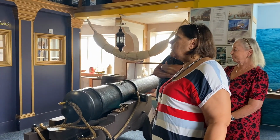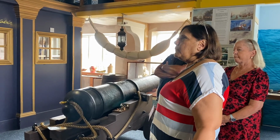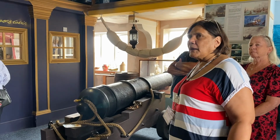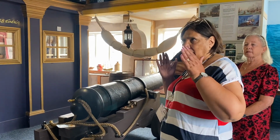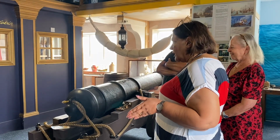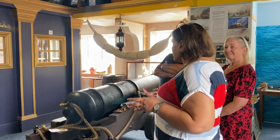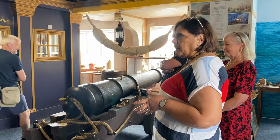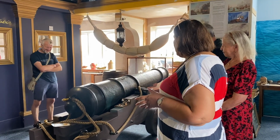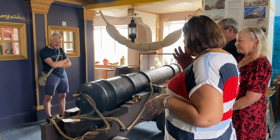So when I was saying to somebody that what I'd like to do is to make it like the deck of the Victory, they said, well, I'll make you a cannon. So I'm thinking a cannon about that big. And he goes, no, I'm coming in convoy. So it's a life-size replica of a cannon from the Victory. Oh, it's a replica, is it? Yeah, fiberglass. But we did rescue a real cannon.